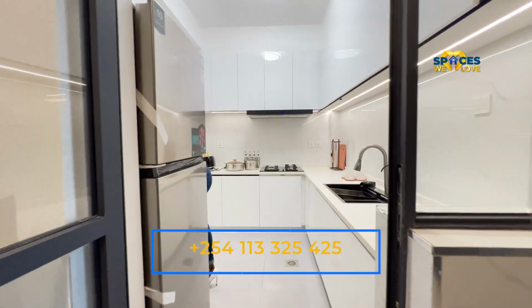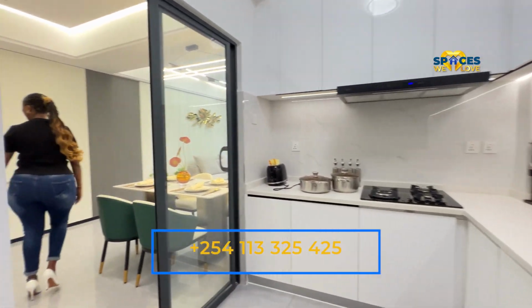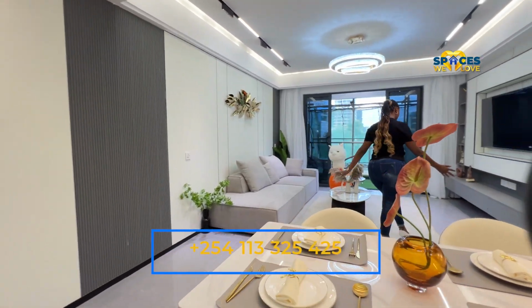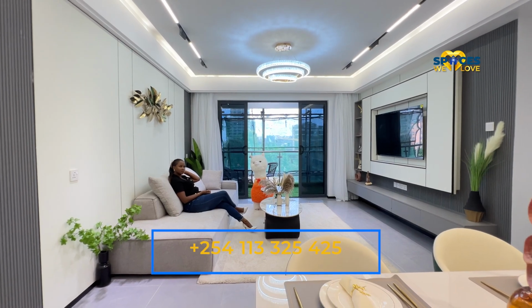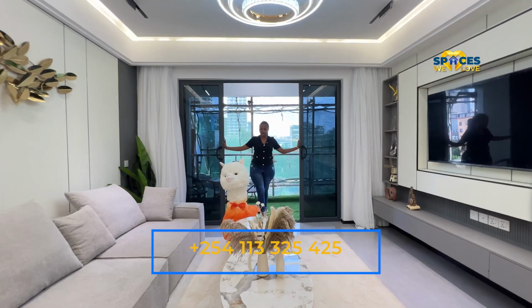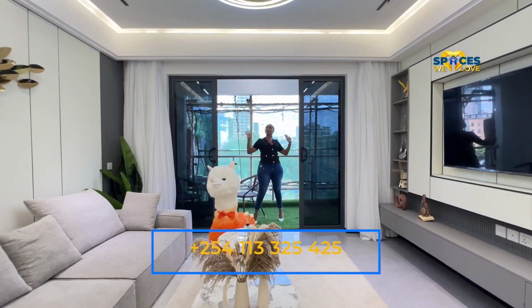Let me take you through the rest of the house. So right here is where we have the living area, which expands all the way to the balcony, and the fact that this balcony opens up all the way makes sure that you have sufficient lighting.